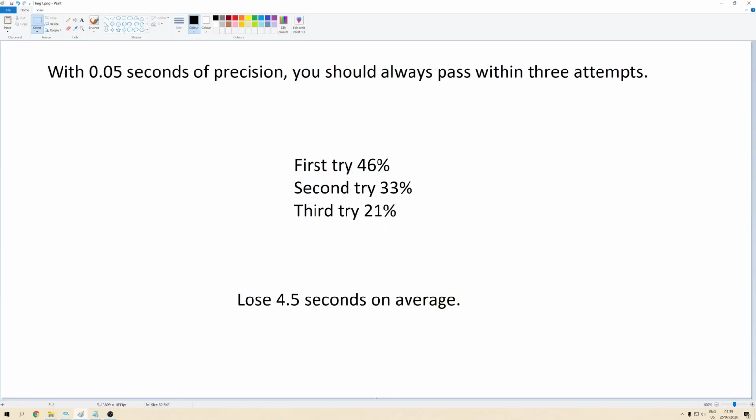In my research, I have concluded that there is no possible method that guarantees you pass the funny gate within 2 attempts. But this method supposedly guarantees that you pass the funny gate within 3 attempts, if you execute it within 0.05 seconds of precision. With frame perfect precision, you should get it first try approximately 46% of the times, second try approximately 33% of the times, and third try the remaining approximately 21% of the times. This means that you lose approximately 4.5 seconds on average compared to a first try funny gate.